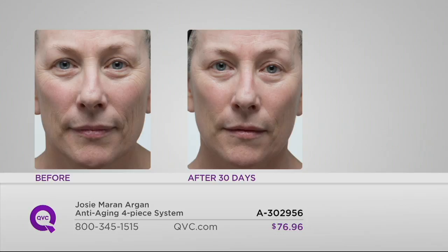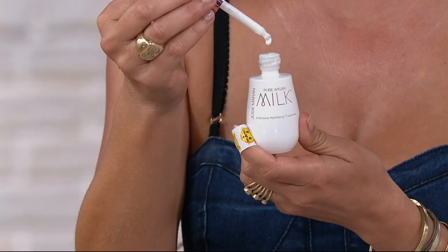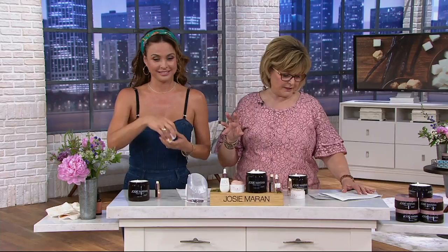Wow. And look at that, straight on. It looks almost like a facelift. I know. It's awesome. It's really simple, but it doesn't have to be full of lots of chemicals and fancy things you can't pronounce. So you're going to use this AM and PM, and this goes on first. So milk first always. If you're going to use the oil as well, you put the milk on first on clean skin. So let's talk about the Divine Drip. This just launched. This actually is for PM.